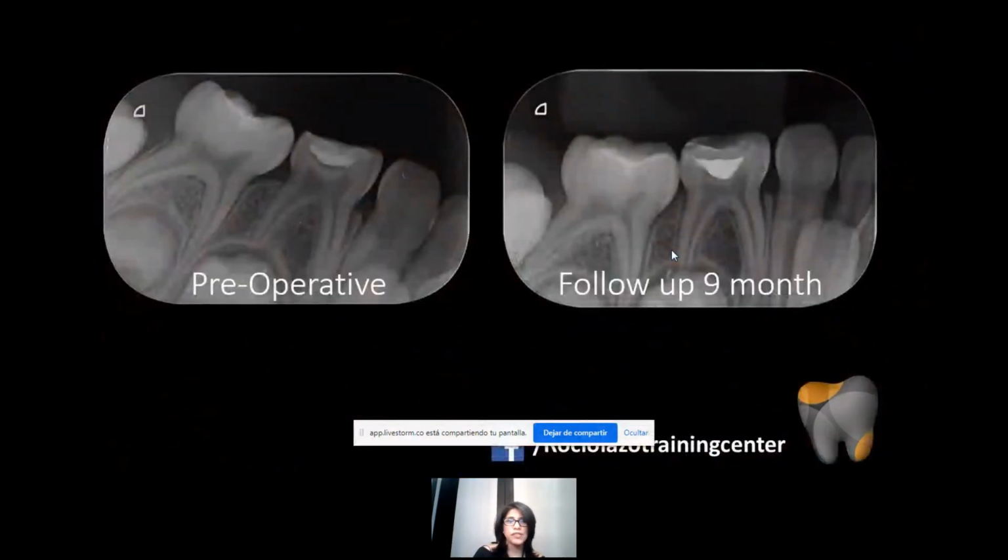Look, the follow-up, it's perfect, a 9-month follow-up. And don't worry about using this material close to the pulp, because the penetration of this material is not so high, because you don't have too much count of silver.